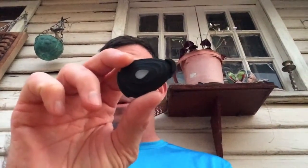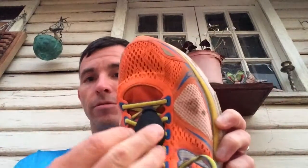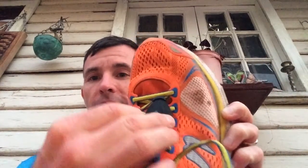Okay. So that's all we've got for our Stryd PowerPod testing. You can see this is the PowerPod I had in my shoe. Mounts right there. I barely know it's there. Pretty light. In fact, it's lighter than my watch, so that's something easy to have on the shoes.